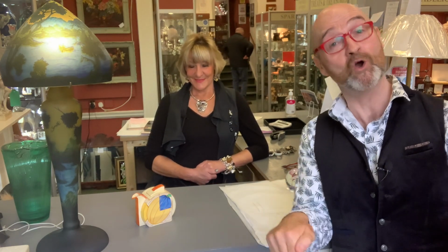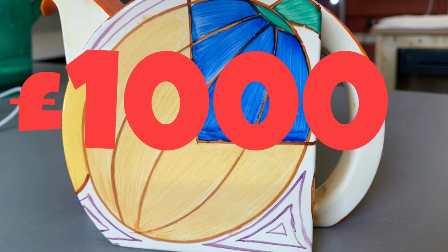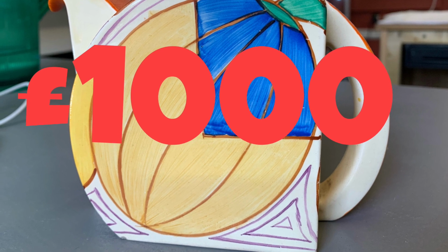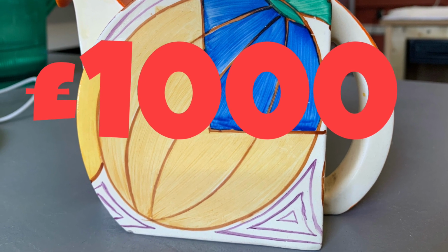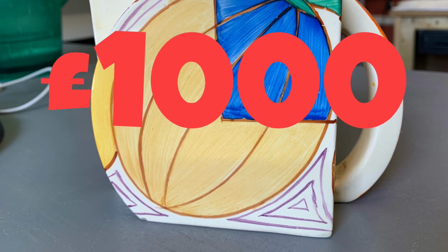Now let me know in the comments down below, did you value the Melon Teapot by Clariscliffe correctly? No fibs, tell me the truth. So if you've got one of these at home, I hope you're pleasantly surprised to learn it's worth £1,000. Now let's move on to something altogether different.